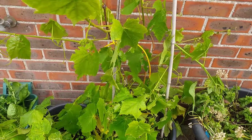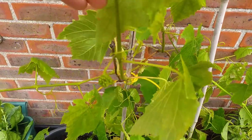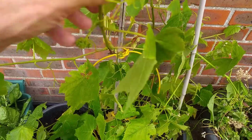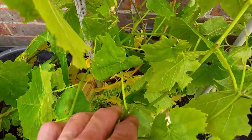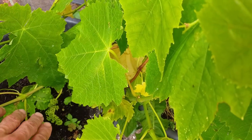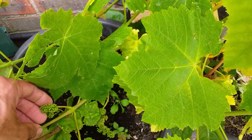Okay, let's have a little section on grapes, because you peeps know how much I love growing grapes. Now there you go, we've got bunches of grapes and I've got quite a few of them. These will be ready probably September or October time, but I'm very happy. Look down there, and another bunch there. So this is once again, whoop, just knocked a few off there.